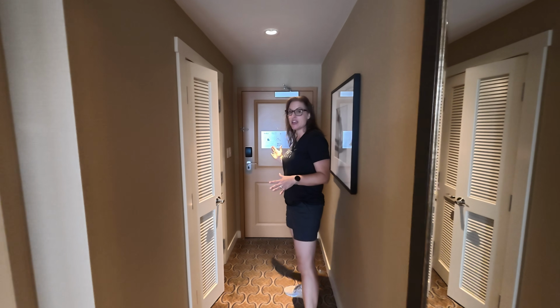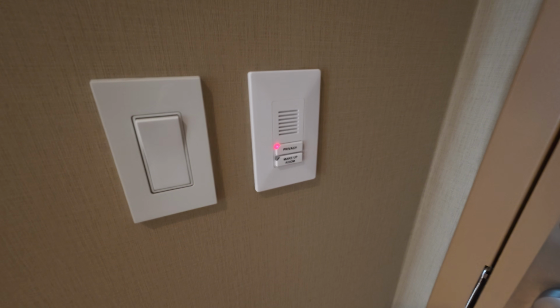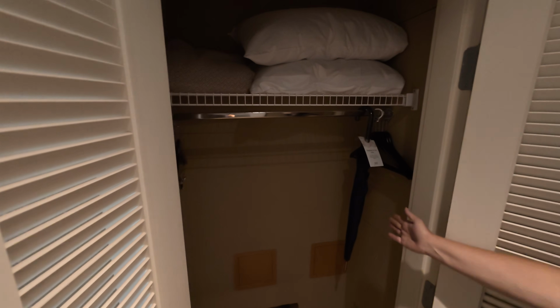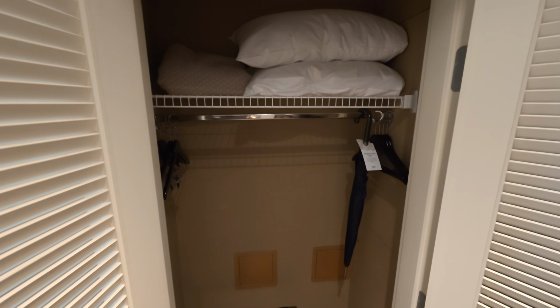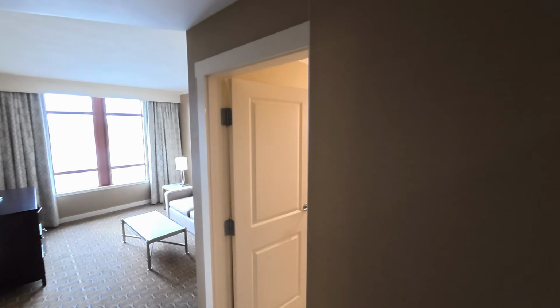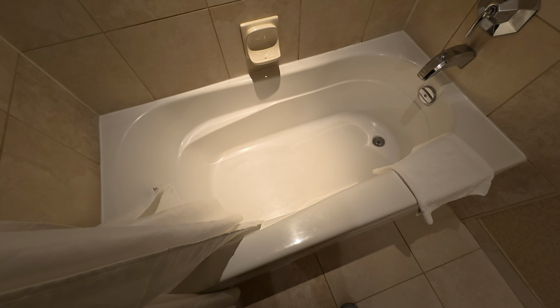Yes, let's start up by the entryway. When you come in, you've got your light switch, as well as a privacy and makeup room button and a closet right here, which is nice. They included an umbrella because you can get rain here in Vancouver. There's some extra pillows and stuff. And we've got the washroom here, right? The tub. Yeah, it's quite deep.